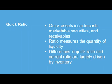The quick ratio is another cool ratio. It is simply the current ratio without inventory. It's one of my favorites as well. So it's cash, marketable securities, receivables, current assets minus inventory, divided by current liabilities.